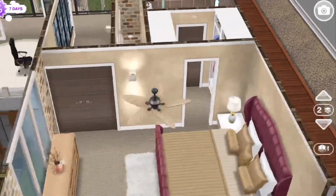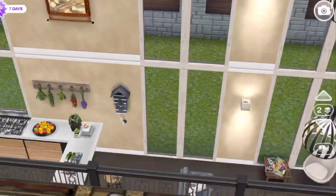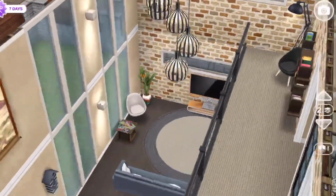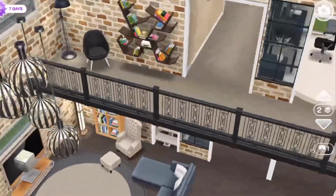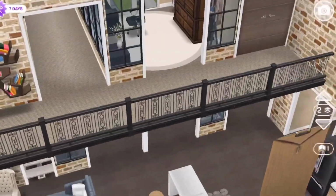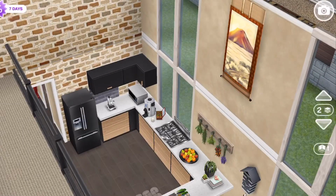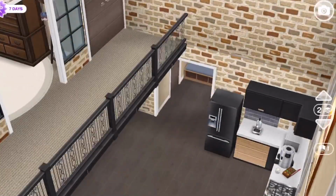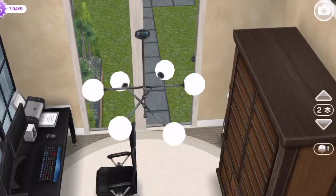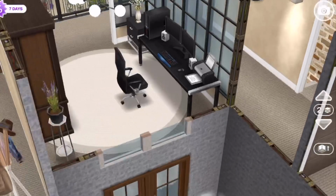And so we will go back out through this little hall. And at the end of this hall, you come to a loft area where you can see the living room and the kitchen. And I've hung one of those black chandeliers. I think it's so pretty. And I've put a little seating area there with an accent chair and a little bookshelf on the wall. And I did add that Japanese painting just to add some color, and I thought it matched that brick really, really beautifully.